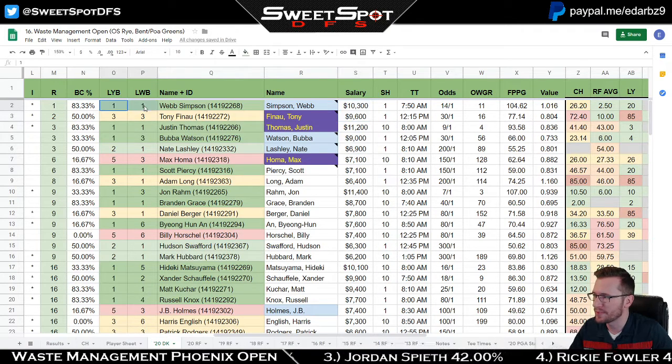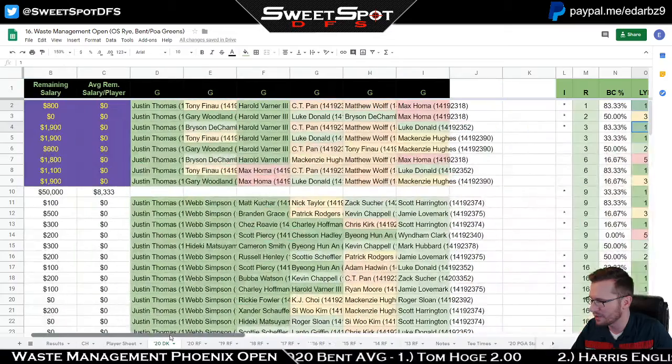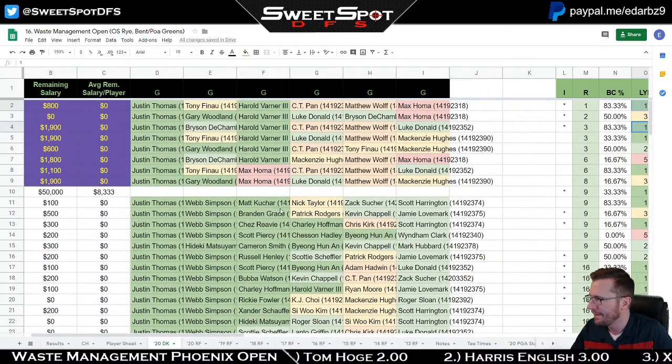Well, you can do that with Webb Simpson. I was all in on Webb Simpson and Justin Thomas. If you go back to the preview video, I said jam them in. And when we look at my ownership percentage, actually I'll show you what the lineups look like. I have them saved over here. You can see all the Justin Thomas lineups.